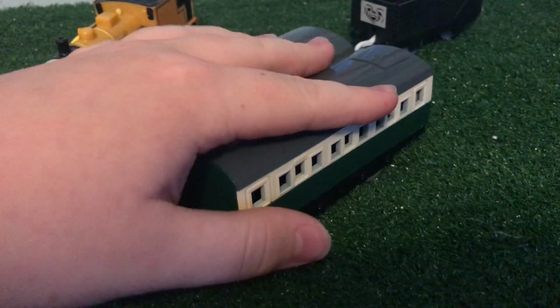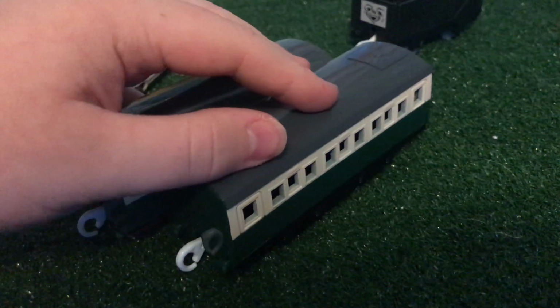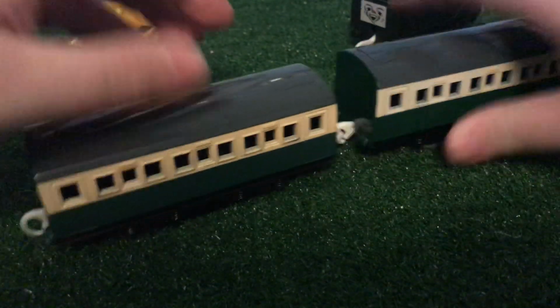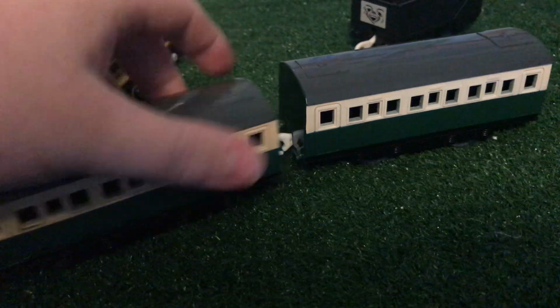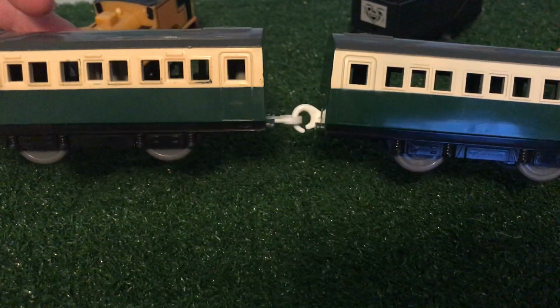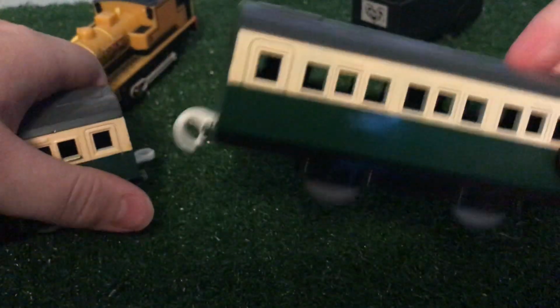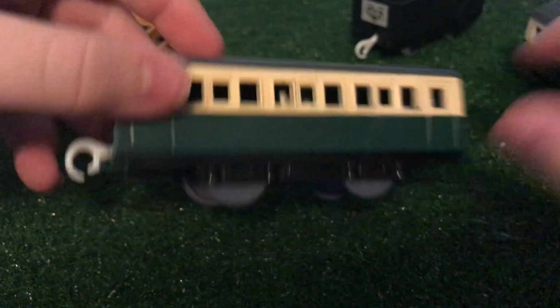And I've also ordered a Playrail Gordon, so I can get 3 express coaches, get a full express train. But it's just really nice that Gordon finally has more than 1 express coach to pull, even though they are like different shades. I don't know. Pretty sure the one I bought a year ago, this one here is Playrail. I'm pretty sure this one's Tomy.